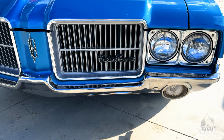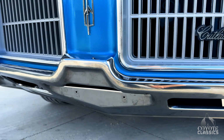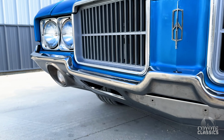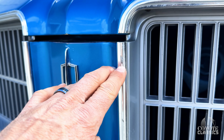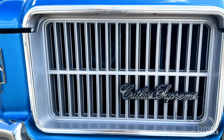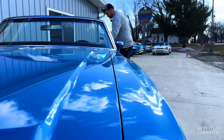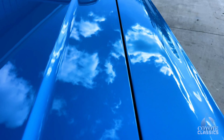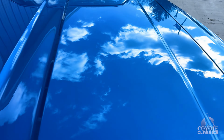As far as our front end goes, front bumper looks good. Appears to be kind of the original bumper still. Still in great shape. Same thing with the grille. Couple little scars right here on the chrome. Not perfect, but for original, it's in really good shape. As we go up and over the top of the fender to the hood, really lines up nice from front to back. Back fits down in there nice.